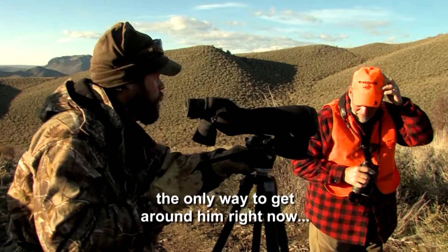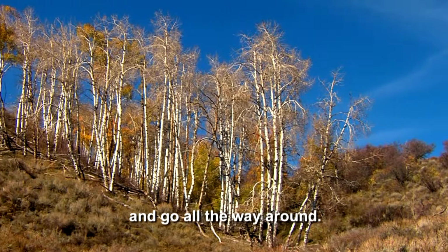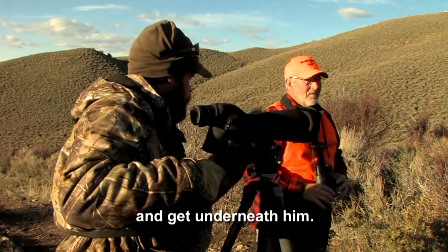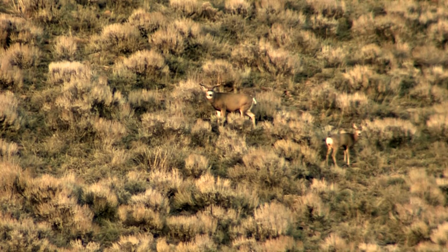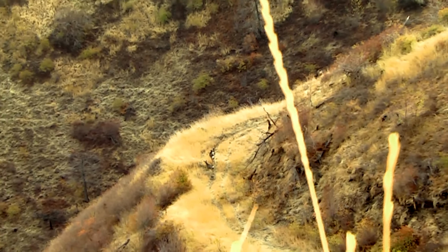Tell you what, the only way to get around him right now is to go back here and go all the way around, come down in that tree line and get underneath it. My buck was over on the side hill, and the problem we had was he was locked down on a doe, but below him there was another group of does and some small bucks. Problem was we had to go to our right, go up over and get into the aspens and hope that they didn't see us getting into that.